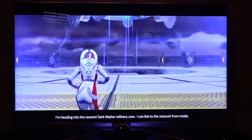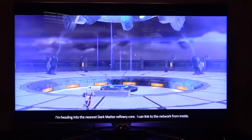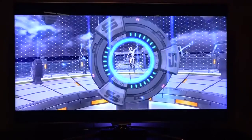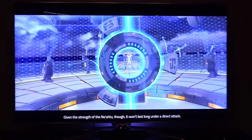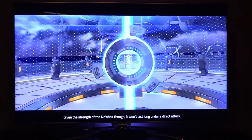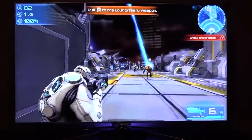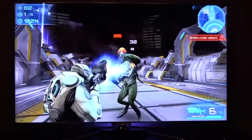I'm heading into the nearest dark matter refinery core. I can link to the network from inside. I'm activating the core's energy shield. Given the strength of the altitude, it won't last long under a direct attack. Make sure they don't get that far.